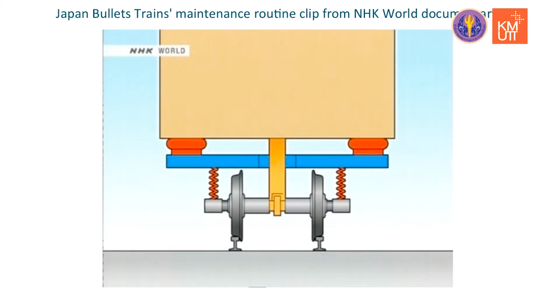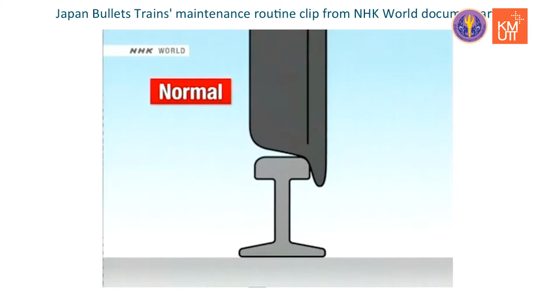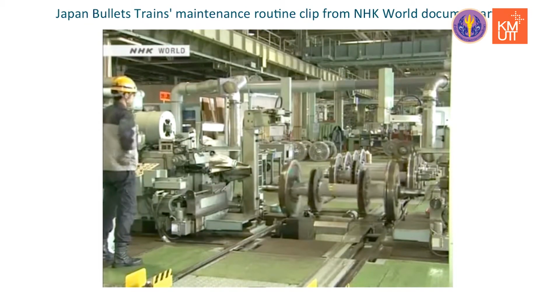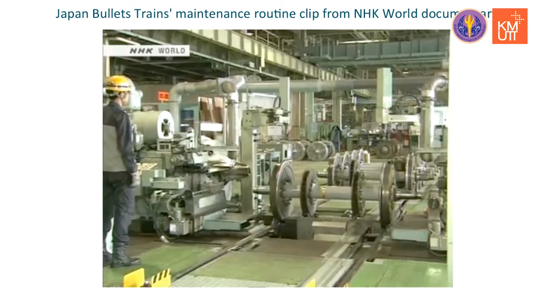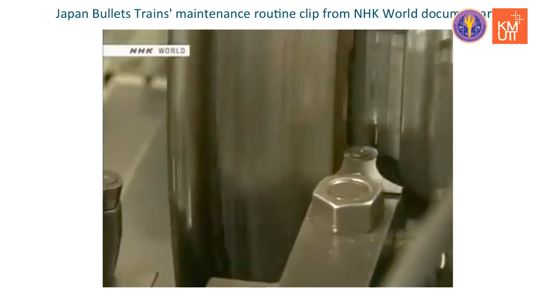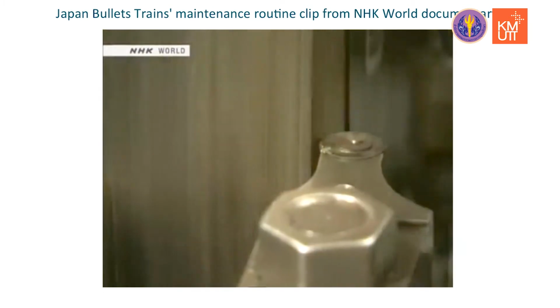As a wheel rolls along a track, the surface is gradually worn away, changing its shape. If this wear proceeds too far, it causes vibration, leading to degradation of the train's design safety and performance. So the surface of the wheel is machined down to restore the correct profile. On this occasion, 2.5 millimeters of material are machined away, turning an 850 millimeter diameter wheel into an 845 millimeter diameter wheel.